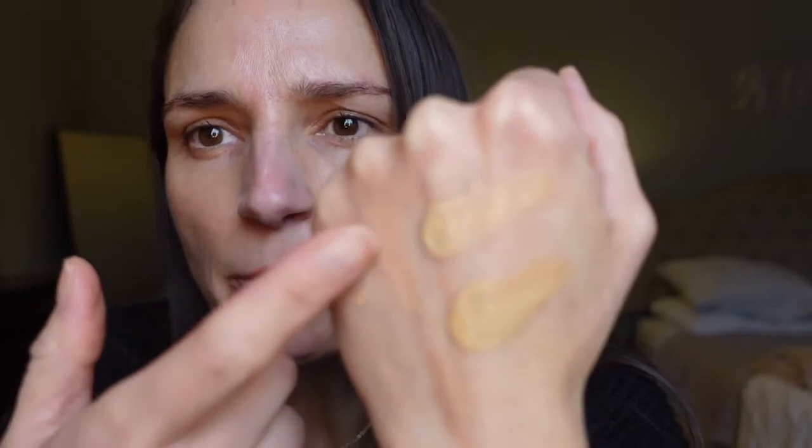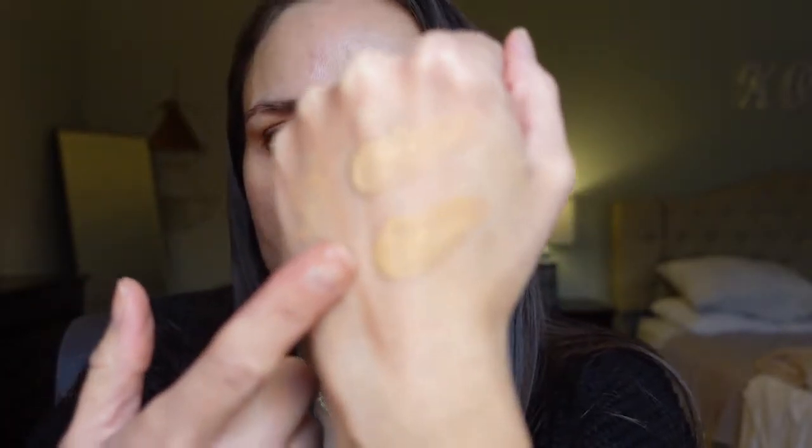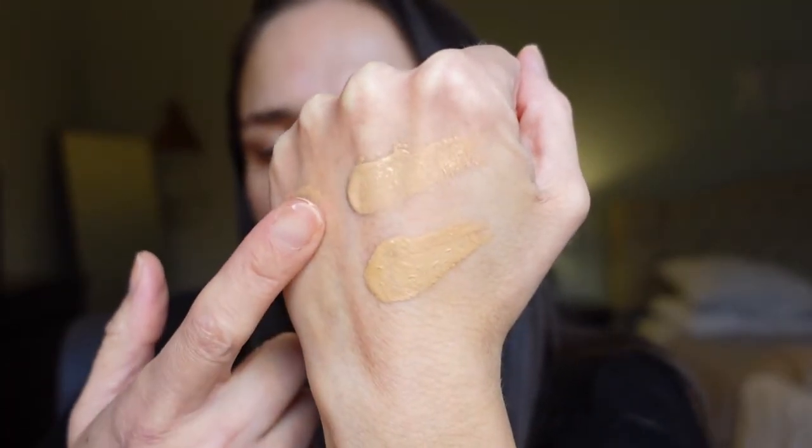So the first time I went there, I picked up Bisque and I thought that that might be good just by looking at the container, but it's definitely too dark. I'll do a little swatch on my hand for you guys just so you can see. So this top one is Champagne and that bottom one is Bisque. So you can see Champagne matches me pretty well. So we're gonna go with Champagne today.